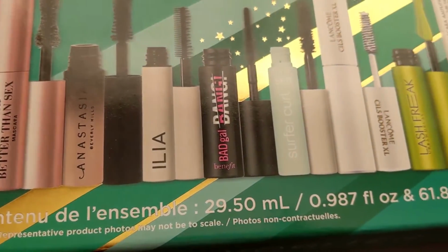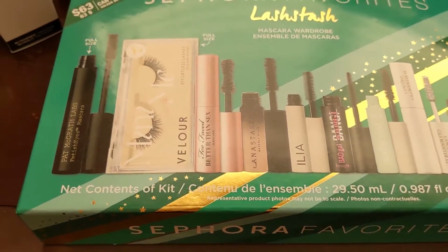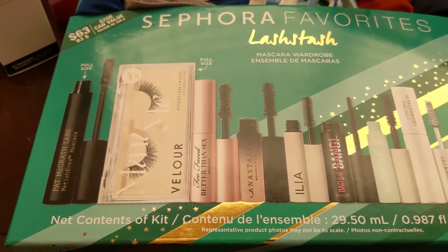And at the back it says this set includes must-haves needed to create your perfect lash: 7 mascaras, a lash primer, lash enhancing serum, and a set of false lashes featuring formulas that lengthen, volumize, enhance, curl, and define.